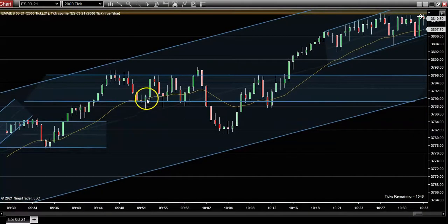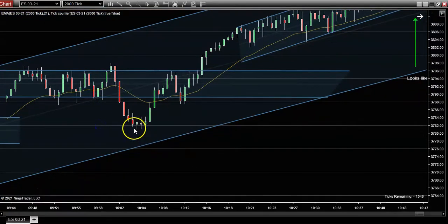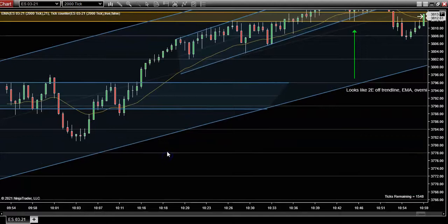More congestion. You might enter here. This is off the EMA. You wouldn't have had this range drawn by then, but it's off the EMA and it's a second entry long. You might enter here just because it looks like this is an important price level, or here. This kind of looks like a second entry, but it's hard to say. It's above the EMA. Counter trend breakout. If you're being super aggressive, you might buy this, but it's in the middle of nowhere. It's not off the trend line. We don't know what's going on here.